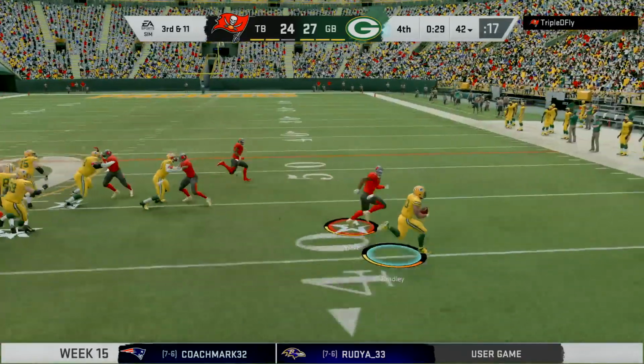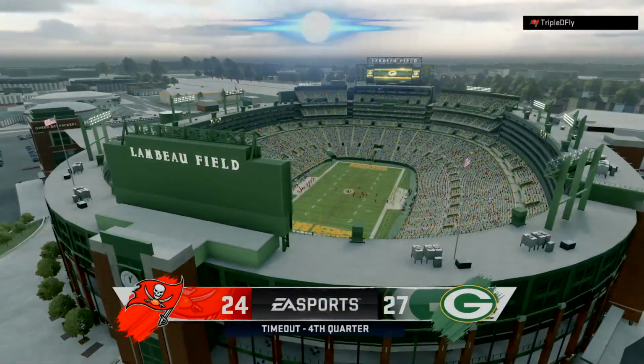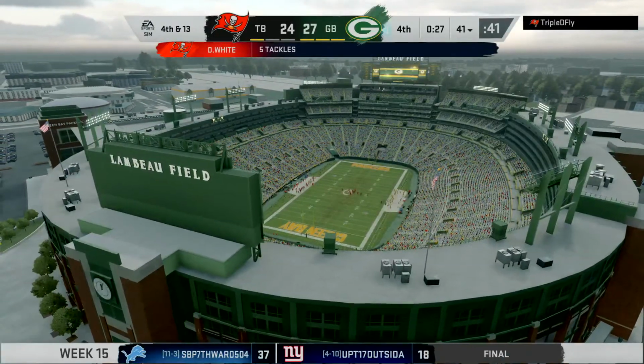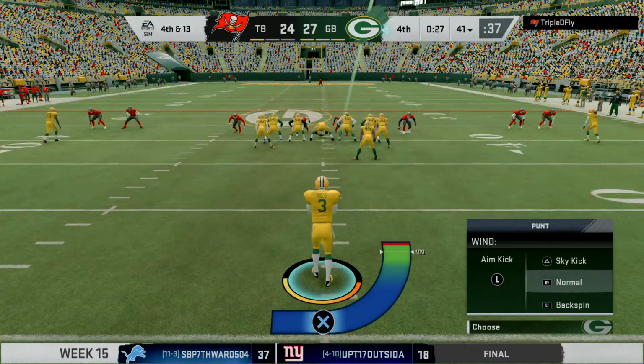Now a give right side. It's Bradley, and he'll lose yardage here. Back at the 41. The Bucs going to go ahead and use the 2nd of their timeouts, as they'll stop it with 27 seconds showing on the clock.